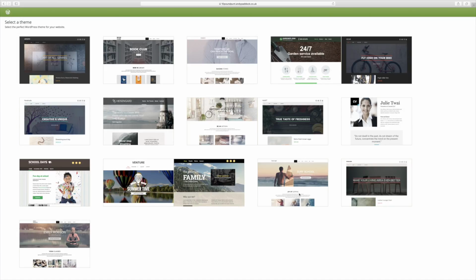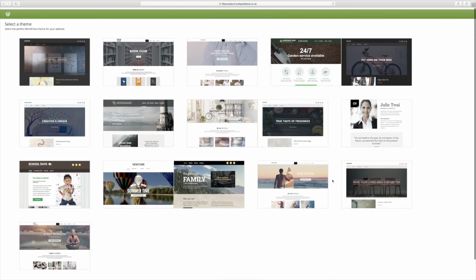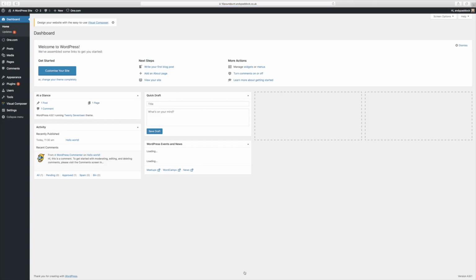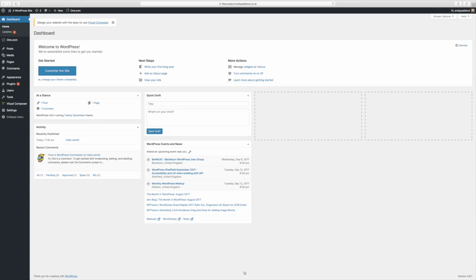Now, because this is one.com, you get an additional screen, where they offer some templates, because they're all vying for your attention. I don't want these. I'm going to go to the dashboard. So I skip to the dashboard. I have now got a website, and this is live.